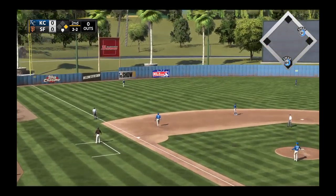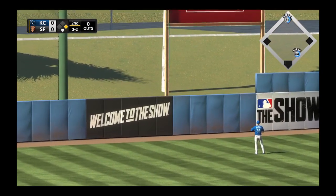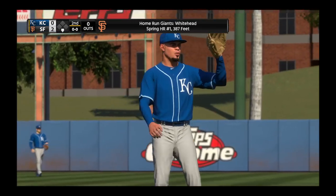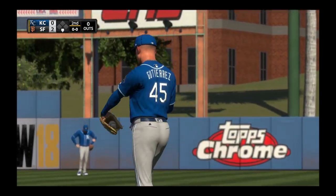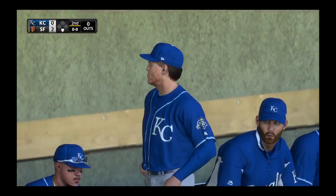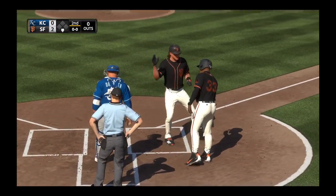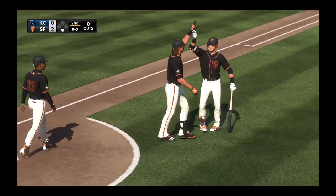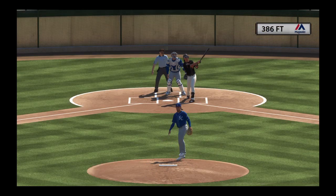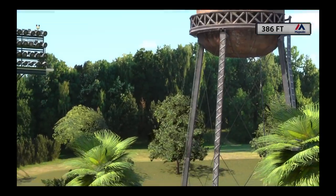Now a ball crushed high in the air, deep to left, way back there, and that one is long gone. It's a two-run shot to straightaway left as the Giants have taken a 2-0 lead. That is why you can't walk the leadoff hitter. A solo shot becomes a two-run homer, and the damage just kind of snowballs. Tough one to swallow.